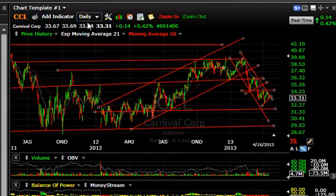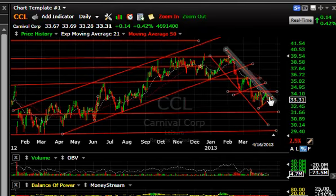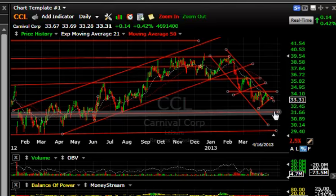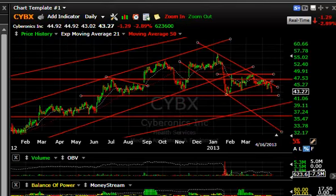Now CCL was actually up 14 cents today, but take a look at the pattern. It's still within a wedging pattern below the declining top line and declining moving averages. So I'm thinking that this wedge is going to fail, and this is going to roll over to 31.5 and then down towards 30. Those are my next targets.